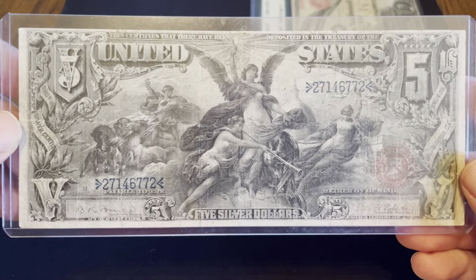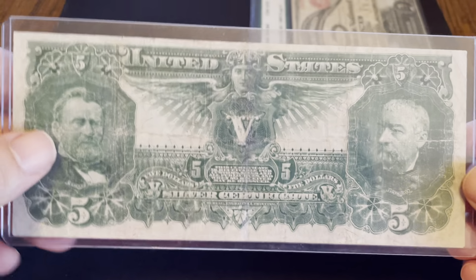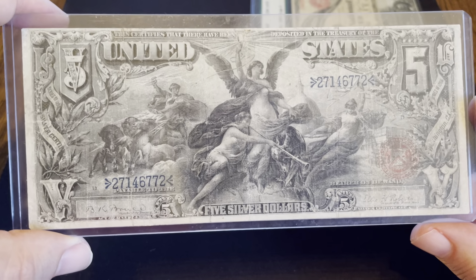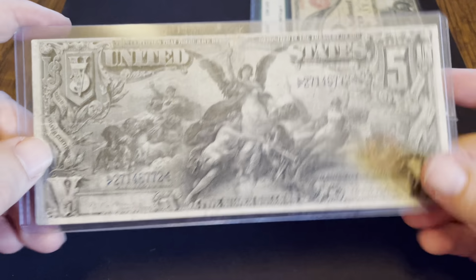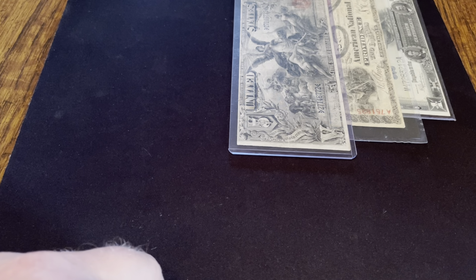So the $5 note from the 1896 educational series, take a peek at the back there, really cool note. The problem child note of the series, that is number 8 on my list, and this represents $5 notes, $5 silver certificate from 1896. Number 7, going to a $10 note.